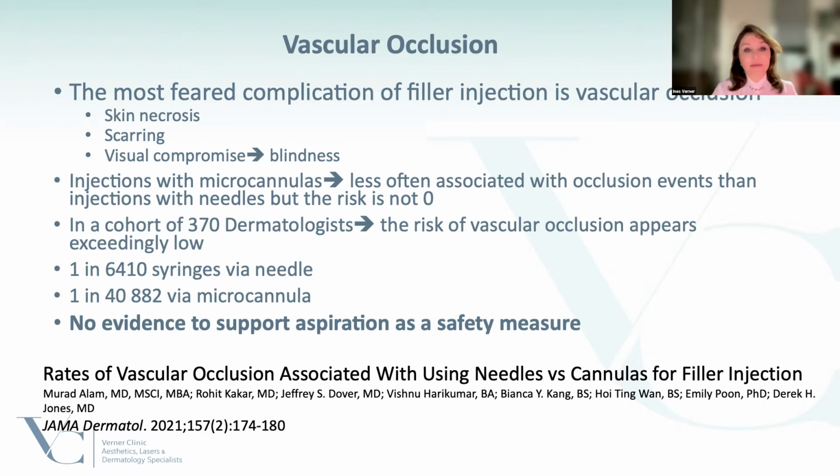As we said, and those who have experienced vascular occlusion know, this is the most horrible complication that we can have in aesthetic medicine, because this can lead to skin necrosis, it can lead to scarring, and even to blindness. In this article, this was a cohort study among 370 dermatologists who were asked if they had ever had a vascular occlusion and how they inject, either with a needle or a cannula.